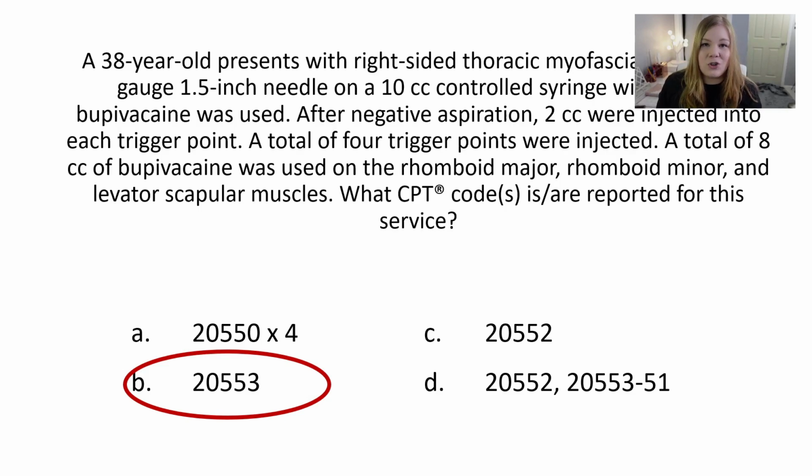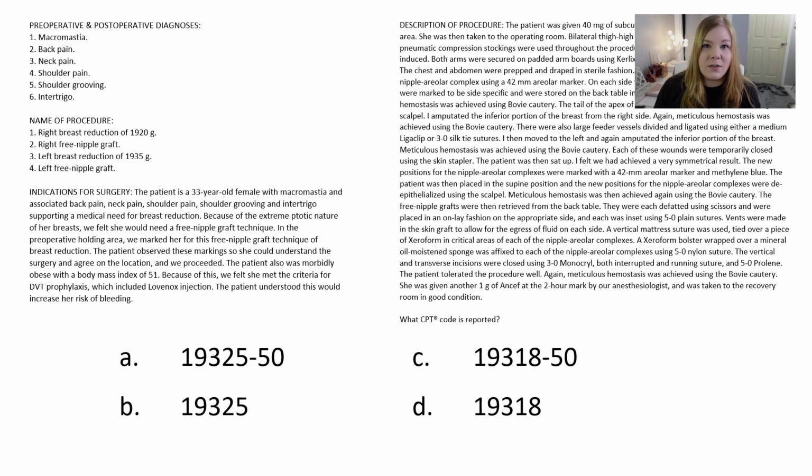So even if you were to go into your CPT index and look under injection trigger points, instead of going right to the code, it would tell you that for 3 or more muscle injections, you're to go to 20553. Codes for trigger points are actually coded by the number of muscles injected and not by how many injections were administered. Now here's another one, and this is probably tiny if you're looking at it on a phone or a small tablet or something.